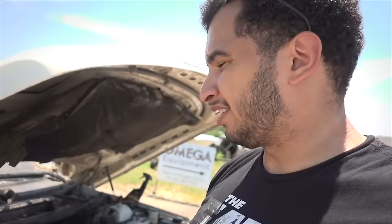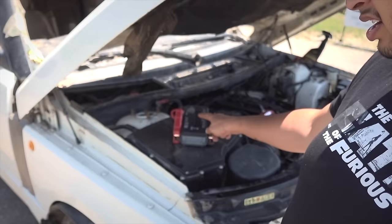But since I am a man of my word, I am going to attempt to put 12 volts to this electrical system and see what happens. So a few things can happen. Number one, nothing. Nothing, because all the fuses are blown. And that's probably the best thing to happen. Number two, this just turns off my battery box. And number three, massive fire. Number four is everything works. I don't think that's gonna happen, but let's just test it out.